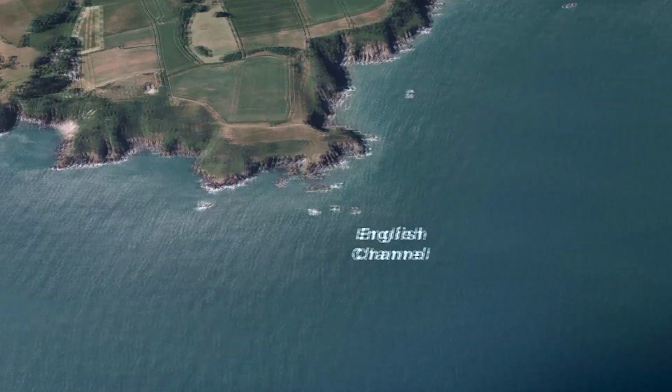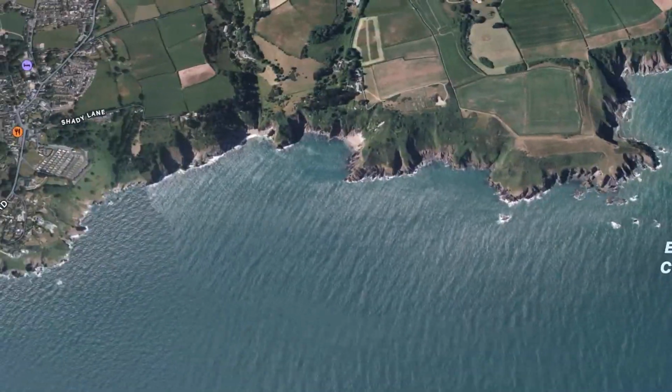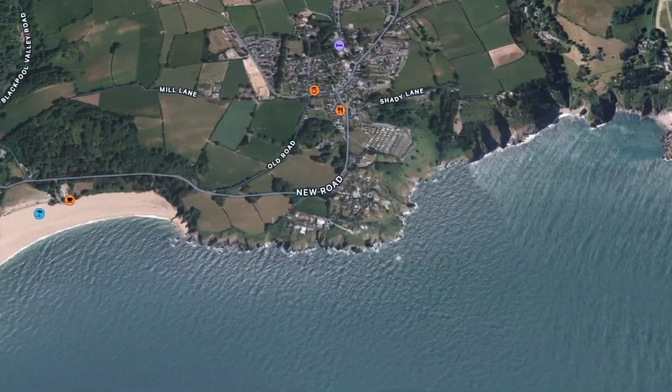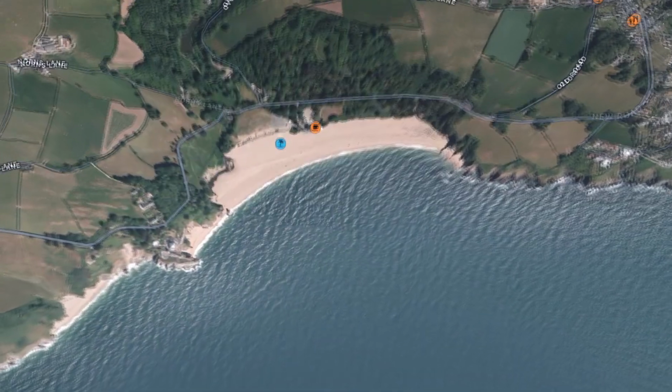We're just going for a little day sail, and from here we're spoiled for choice. Today we're going to head right, follow the coast down for a couple of miles to what is widely regarded as one of the finest beaches in England, Blackpool Sands.